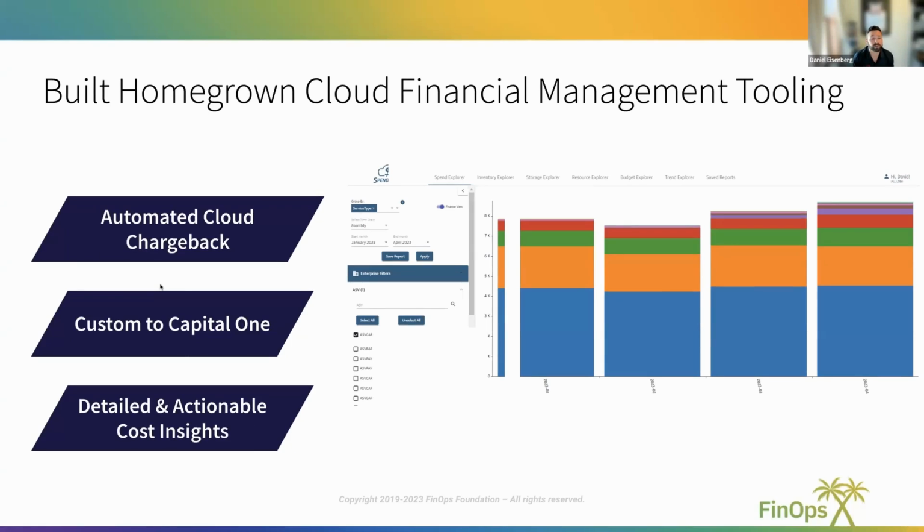Back when we started on our cloud journey, we used a third-party tool and it worked for us for a while. But as we continued to grow and scale, we built very mature financial treatments and processes for our costs, outgrowing the third-party vendor. So we invested in a multi-year project to build our own tool that's custom to Capital One with all of our specific hierarchy and nuances we have at the company.